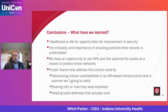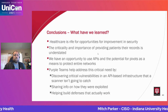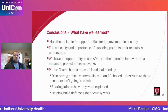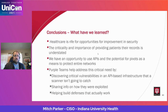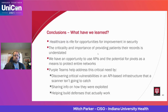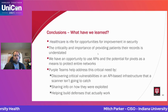So we can use purple teams to help address these needs by automating and discovering these critical vulnerabilities that, quite frankly, the existing vulnerability scanning we put in place for these electronic systems is not going to catch. Sharing the info with everyone who needs to know about how they were exploited so that we can patch and address them. Because this is healthcare, this is critical. We have to do this because people now depend on these to get access to their medical records, and use these to build defenses that actually work. Because at the end of the day, we do a lot in security here, but why do we do it? What's our reason for doing it?